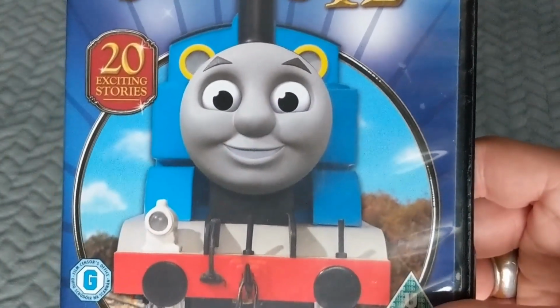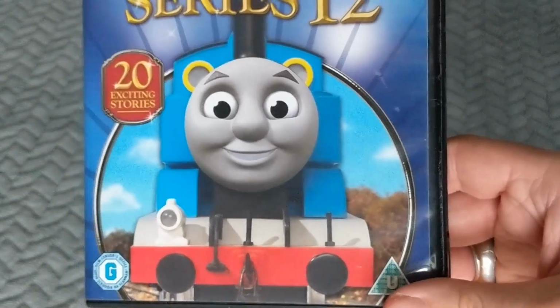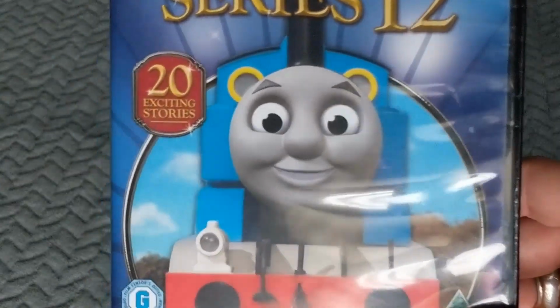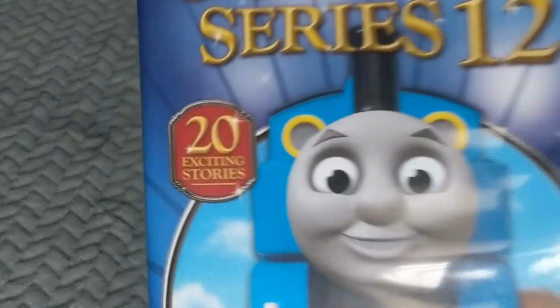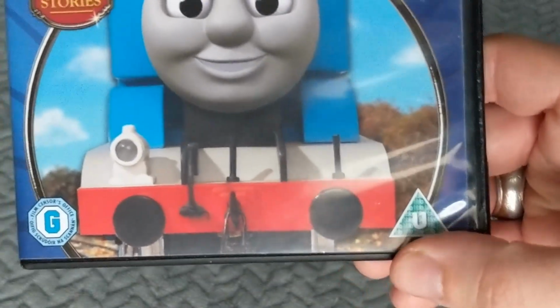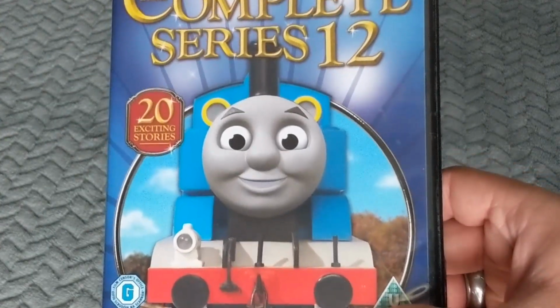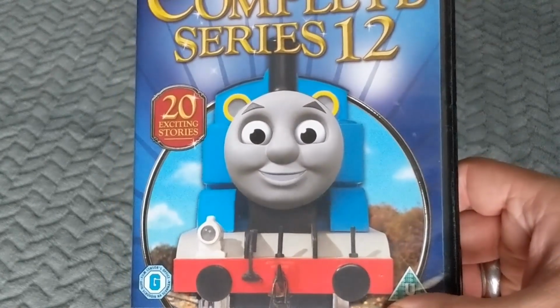But oh my gosh, look at that huge, hideous CGI Thomas. Wow, that does not look good. I miss classic Thomas now. I want him to come back, please. 20 exciting stories there on the side. G and U for your ratings. The poster's nice. I just wish this Thomas didn't look like he wanted to eat me.